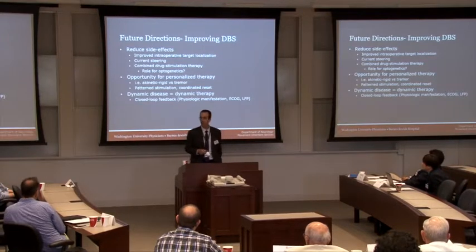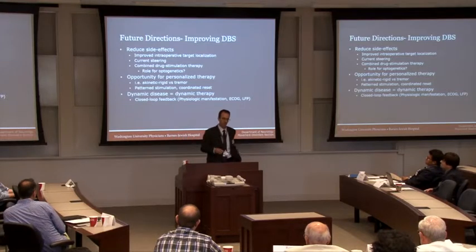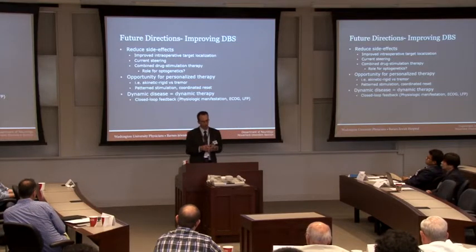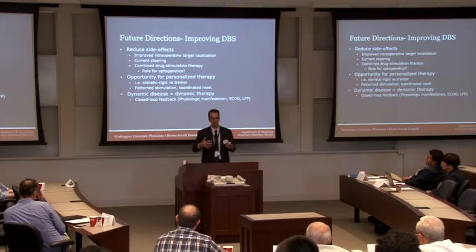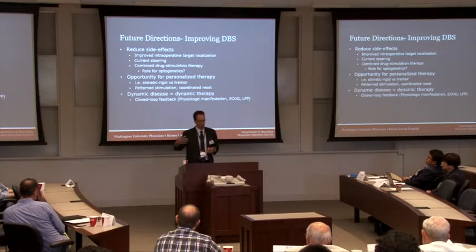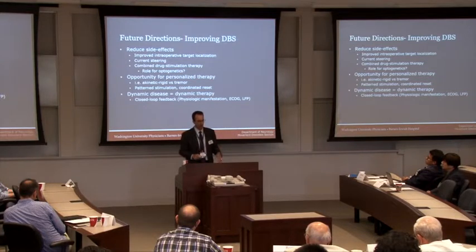Additionally, there's technology now that allows us to steer the current. I've showed you 4 small electrodes that really create a spherical stimulation site. Now the manufacturers are creating devices that allow us to more precisely steer current. And so if we're up against an abnormal signal in one direction, we can start pushing it in the other direction. And additionally, we're able to record these chronically.